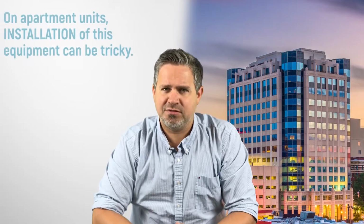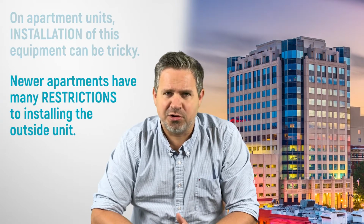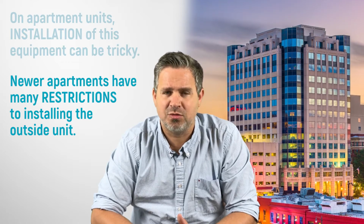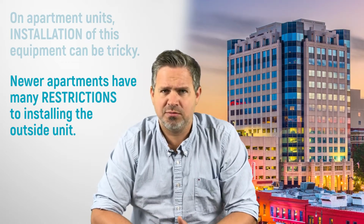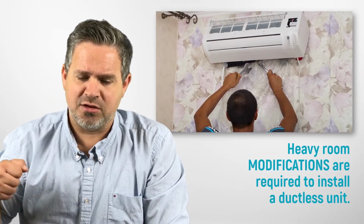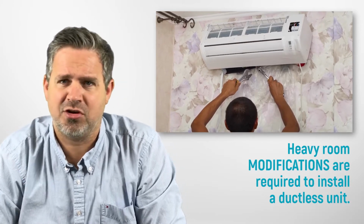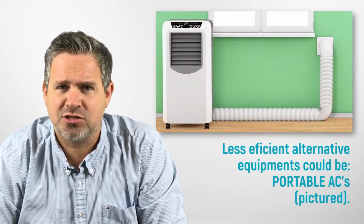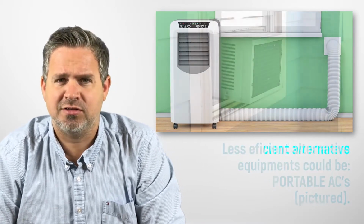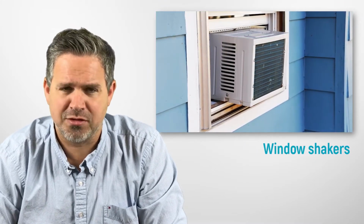So if you live in almost all newer apartment buildings, there's not a place that you can put it outside, and your strata or your HOA is not going to allow you to put the unit on the outside. So that's a bit of a downside, right? Because what we need to do is drill a hole through to the outside or cut a hole through the glass, and a lot of times the apartments aren't going to allow that. So then you're back to the stuff that you maybe already have at your place, like the portable units, the stuff from Costco, the window shakers, the stuff that you don't exactly want to deal with. But as long as you can get one in.